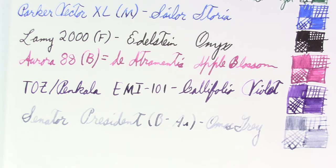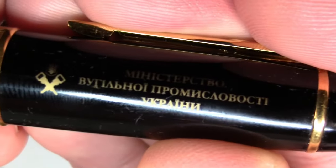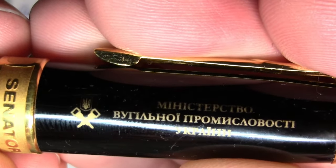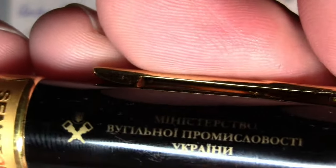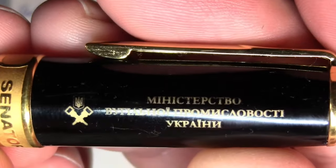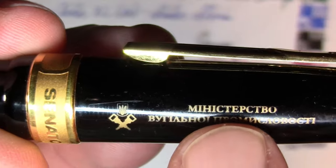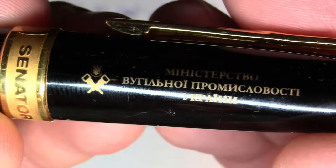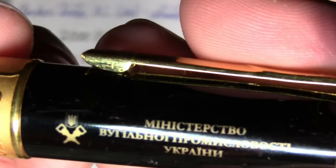But I'll tell you what's the most interesting thing about this pen. Tell me how this came to be in the United States. Now, I'm going to guess most of my viewers... Oops, there's some fingerprints. Most of my viewers do not speak Ukrainian. But you should be able to make out that this top word here is ministry. What this is actually saying is that this is a pen from the Ukrainian Ministry of Coal.